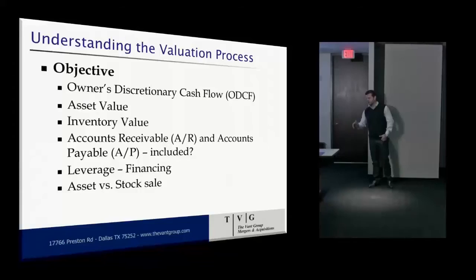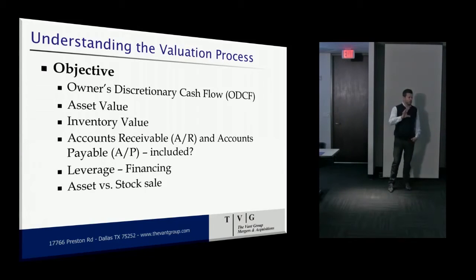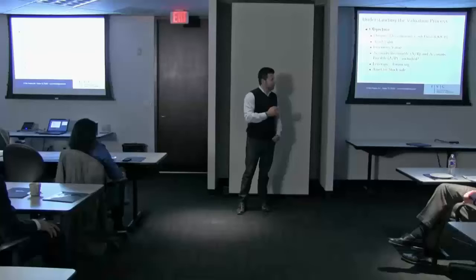Objective is very clear. It's exactly what CBiz does. Okay? They're going to figure out what's your owner's discretionary cash flow, and we're going to get into what that means. It's another way of saying adjusted EBITDA or normalized EBITDA, whatever terms you want to use. It's the net benefit to an owner.